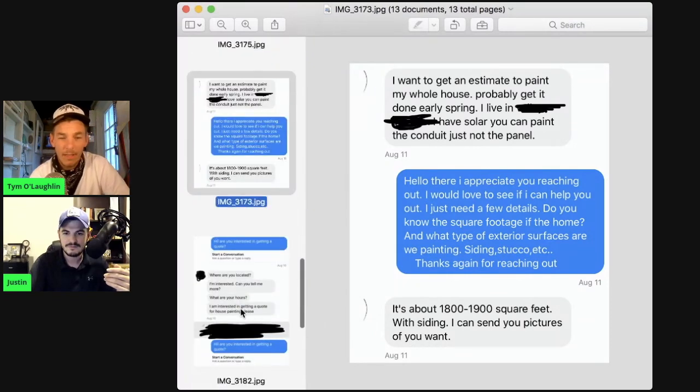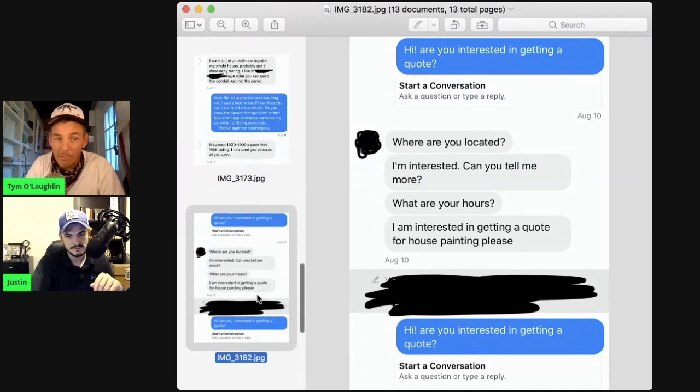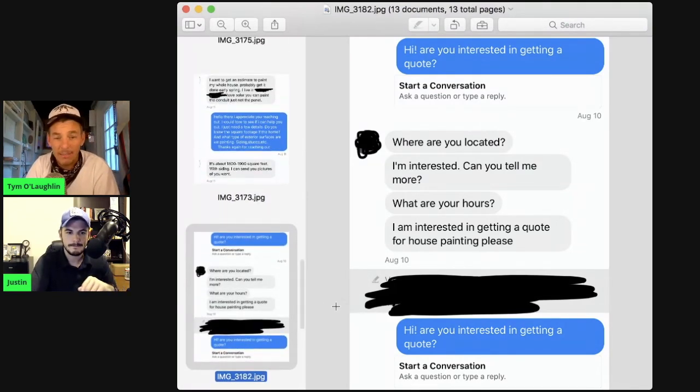Yeah. And even if I was bidding the jobs to get them, undercutting every other person in my area, we're still talking $10,000, dude. At least. Worth of work, potential work.